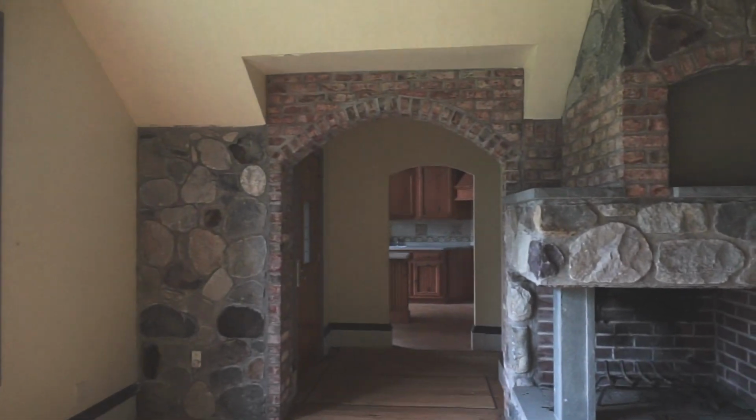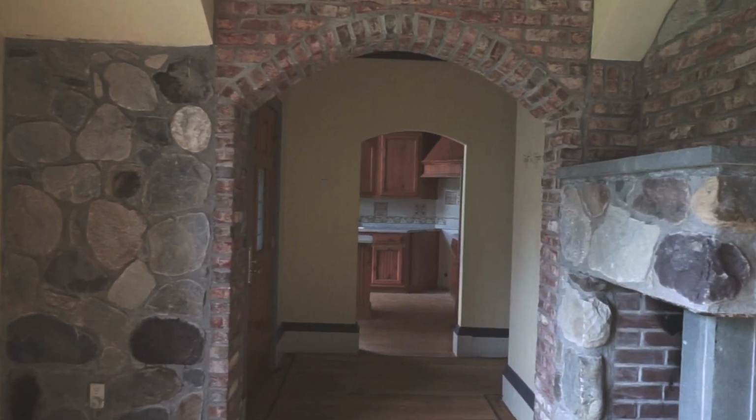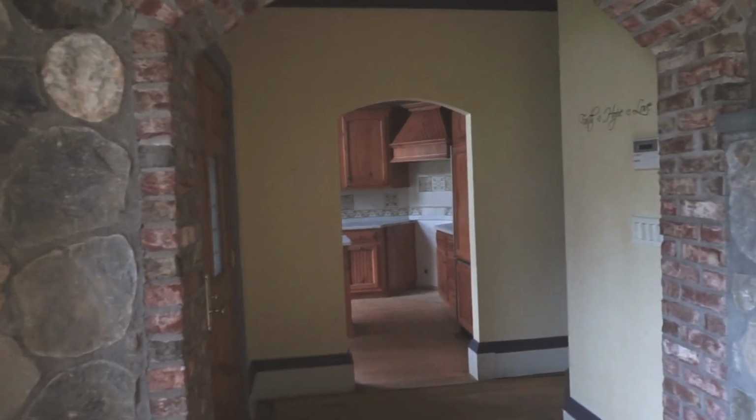This was just a small guest house that seems to be a lot newer than the original mansion that was built in 1925.